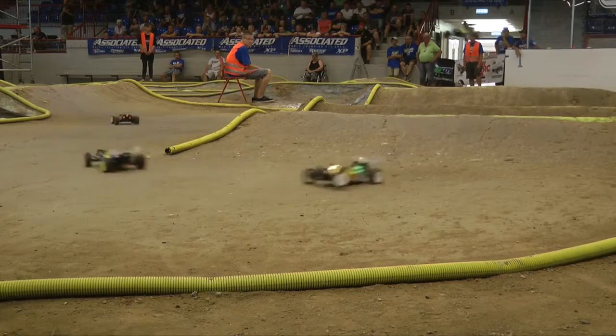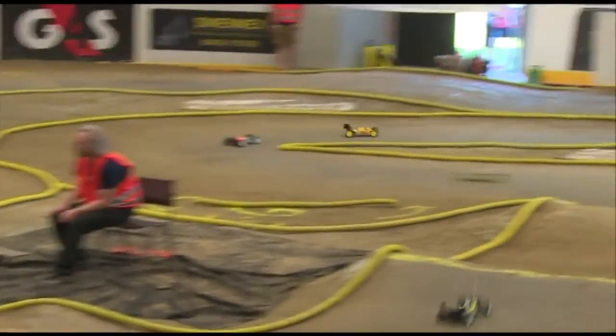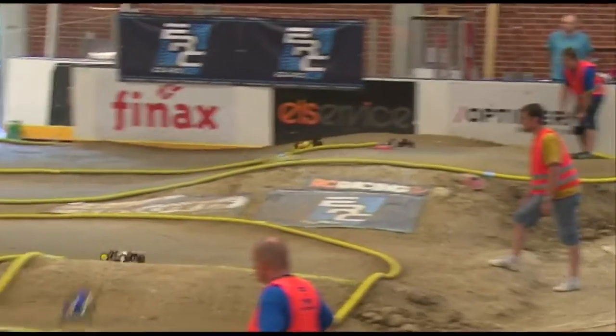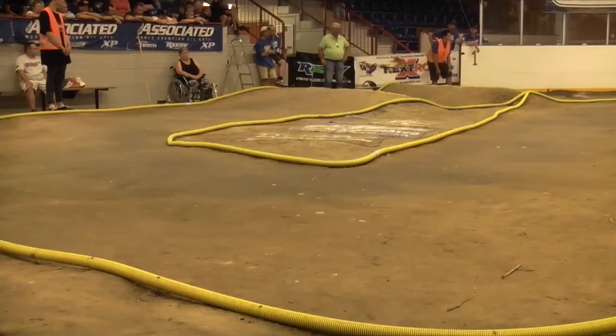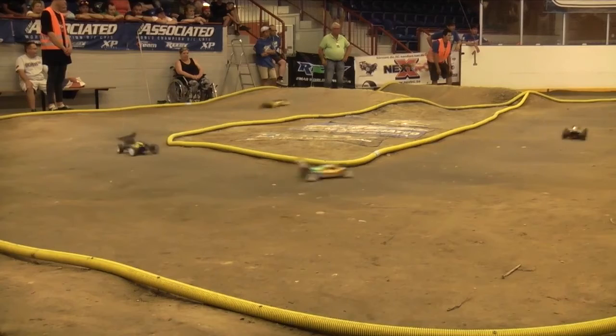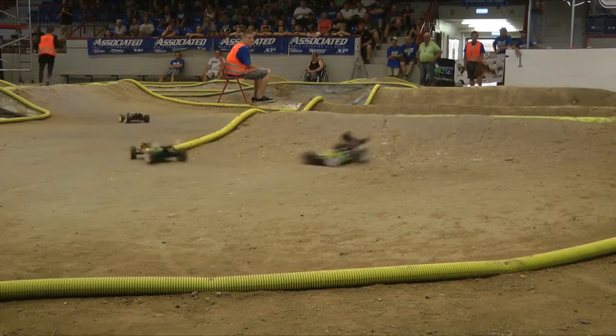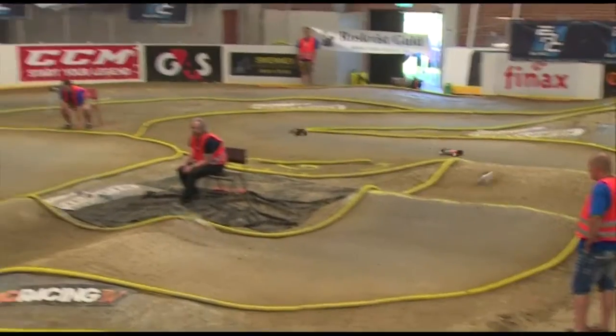Over the triples they go. Definitely Lee Martin is staying a lot closer to Jorn, and Jorn makes a mistake on the landing off the J Concepts jump, and that puts Lee Martin all over the back of Jorn Neumann's Durango buggy. Durango versus Yokomo here. Germany versus Great Britain. Jorn touching the inside pipe. Lee lands it perfectly off of the triples.